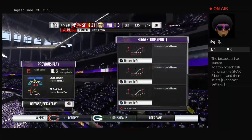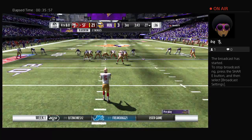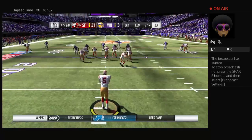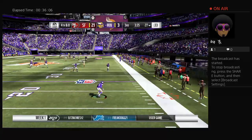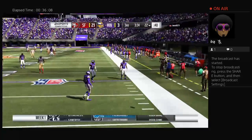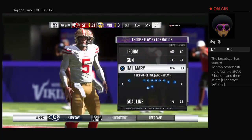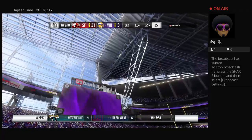It's 4th down. Here's Bradley Pinion now as he's on to punt for San Francisco. Now the Vikings offense gets set to take over here. And last time they got 3 points, but it was a chip shot field goal.